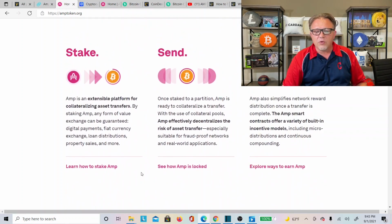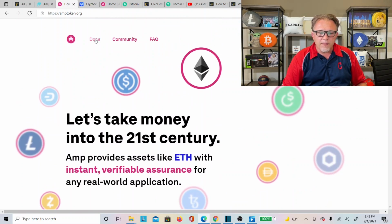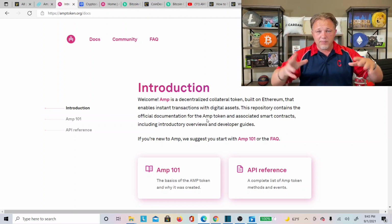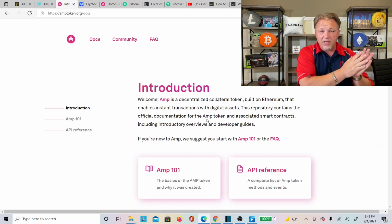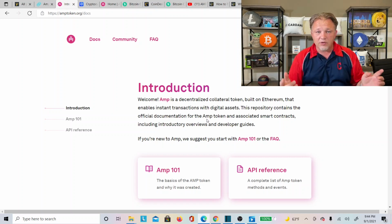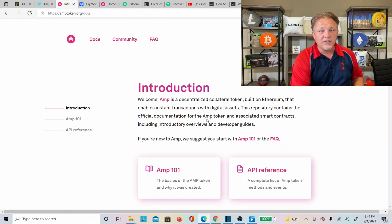Again, we're on the actual AMP website. We can go ahead and basically talk about the introduction. Welcome to AMP. It is a decentralized collateral token built on the Ethereum that enables instant transactions with digital assets. I mean, so again, there's going to be people that are going to stake the coin and they're going to make money for staking it, and they're going to take that coin that they're staking and they're going to use it as collateral. Pretty interesting stuff. Let's head over to the top 10.